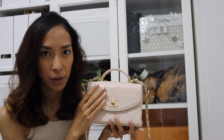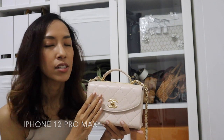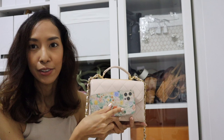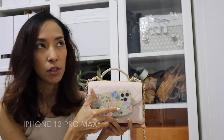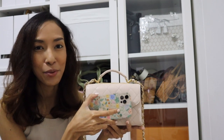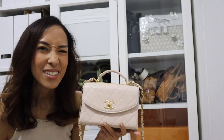I decided to go for this one because it fits my phone perfectly, or even if I go for a bigger phone like the iPhone 12 Plus, this one still fits. This is my iPhone 12 Pro. It fits just nice. And if I go for a Pro in the future, probably another model that is newer, if it's a Pro version, it definitely still fits in this bag. So I don't have to keep my phone in a small size forever just to fit my Chanel. That doesn't really make sense in my opinion.